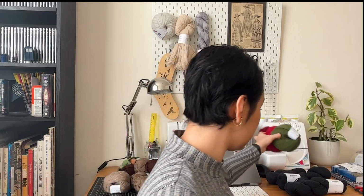The nice thing about Palette, am I saying it right? I'm saying it in French, so don't mind me. But the nice thing about Palette is that it's 231 yards for 50 grams. So for this colorwork sweater, I just got one of each of the colors, and I think it's gonna be enough. Very economical too, and everything was on sale. So again, I don't think I even hit $100 buying all this yarn. I think it was maybe $70 for all of this yarn, which is such a bargain. There's even more in there still. So that is all the yarn that I got.